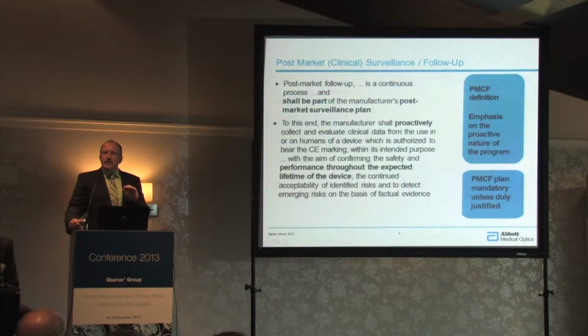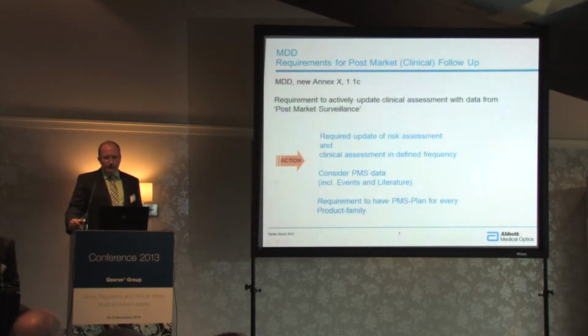Now, this interest might decrease a little over the lifetime of the device. If the technology is no longer so new, that interest goes down, but there is still an expectation that as an industry we follow and monitor the device. Even though you might understand your technology better and better over time, practice might change. Practice in an operating room might change, other technology might kick in, other devices might get into use, and that can have a significant impact on the performance of your own device. So to capture all those effects, it's important to follow the device over its whole lifespan.